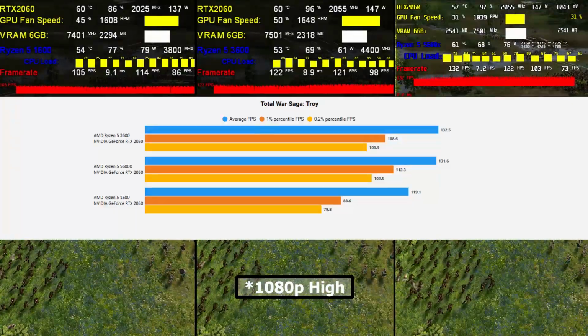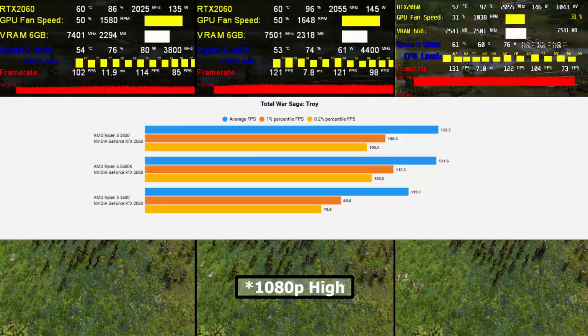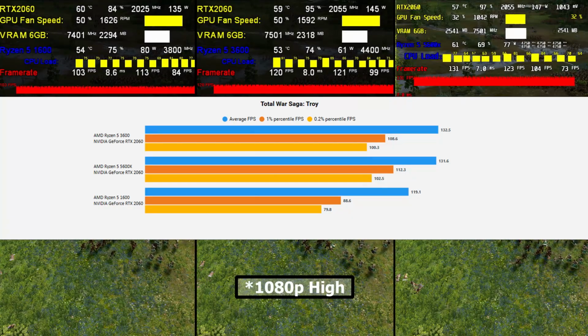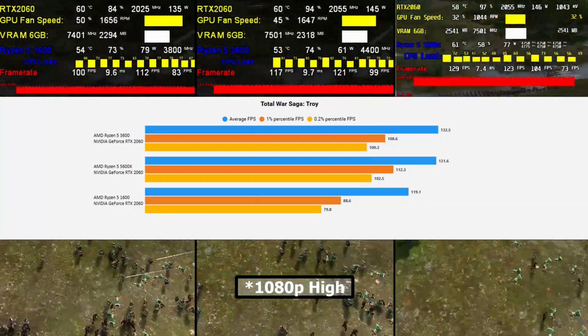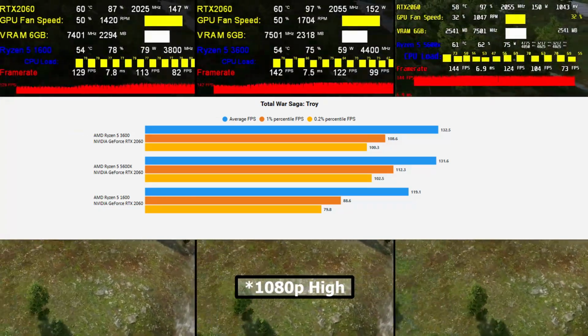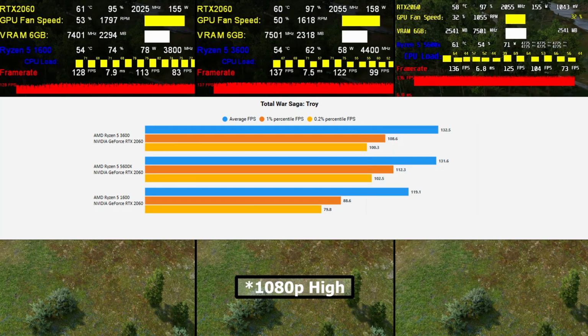Last game is Total War, Troy. This is the only game where I deliberately chose to be GPU bound. It was mainly for two reasons. First, reducing quality drastically reduces CPU load. And second, I wanted to show how it looks when you are GPU bound.